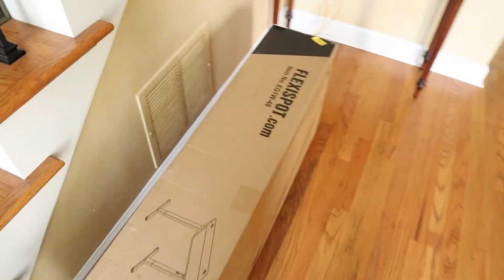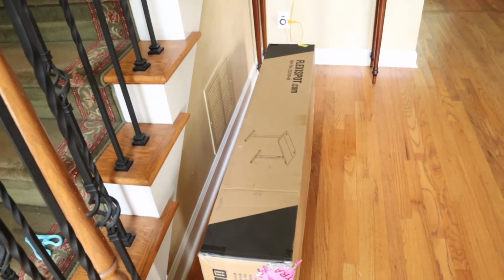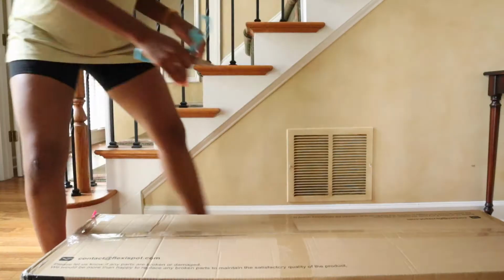So this is the desk from Flexispot. Ooh, that was loud. My room is upstairs, like up there. The desk is down here. This thing is actually way too heavy to carry upstairs. So I'm just gonna open it up and take the parts upstairs. But yeah, let's get to it.